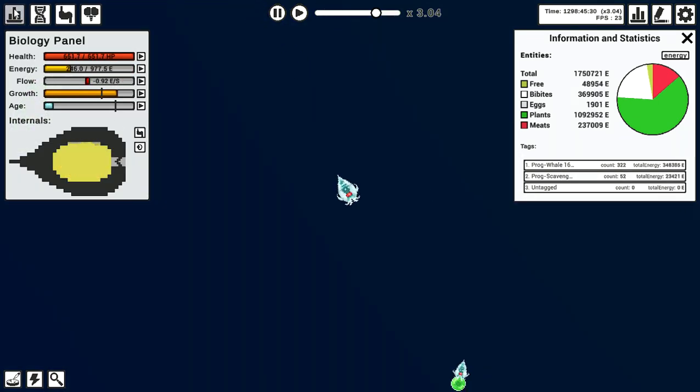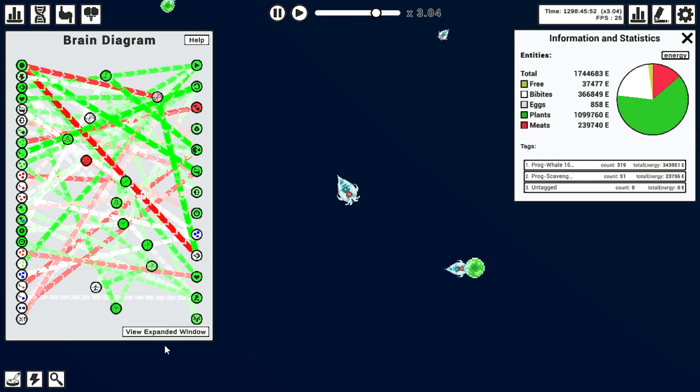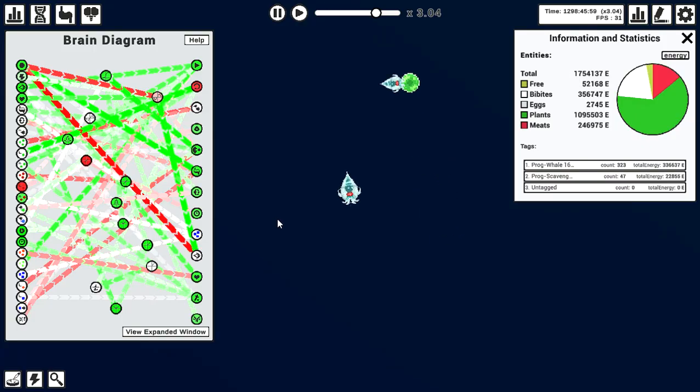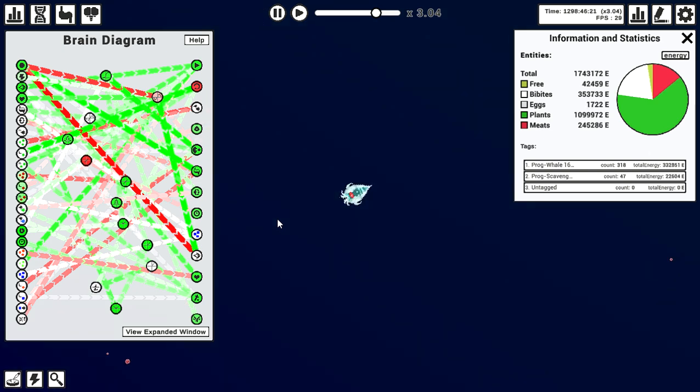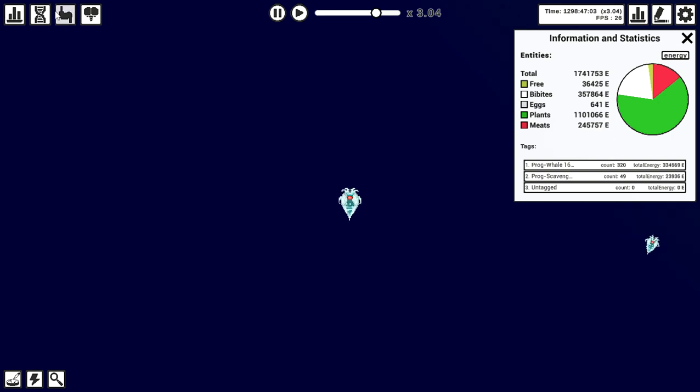Oh, the oldest guy. 2,357 seconds. These guys are so stable. These guys don't change. They only have 12 neurons, and that's all they need, which is a really big reason why I'm focusing on scavengers and predators in general. Herbivores don't need complex brains in order to function, survive, and thrive, whereas scavengers have proven that they actually need more neurons than a predator does. So I think that's pretty neat.